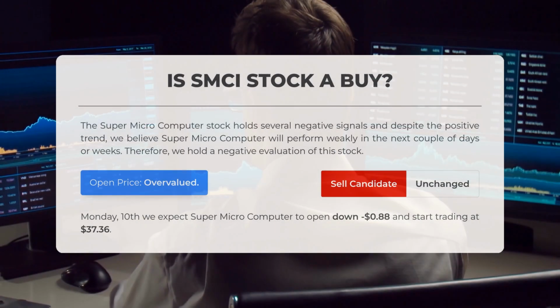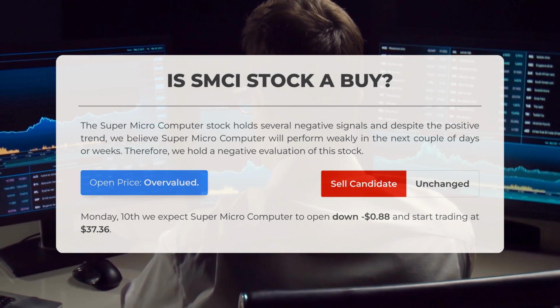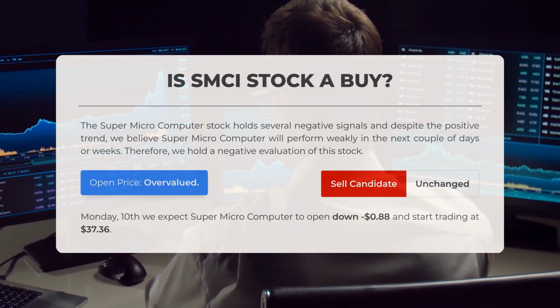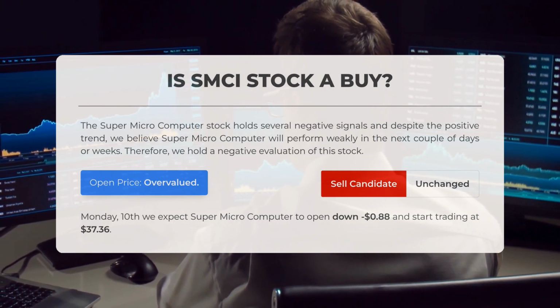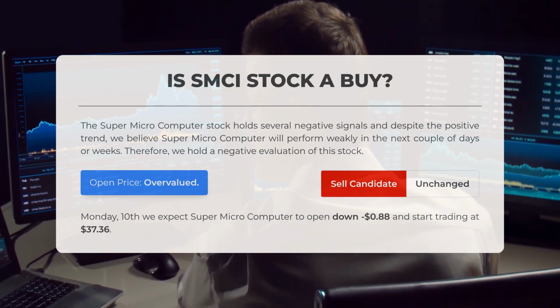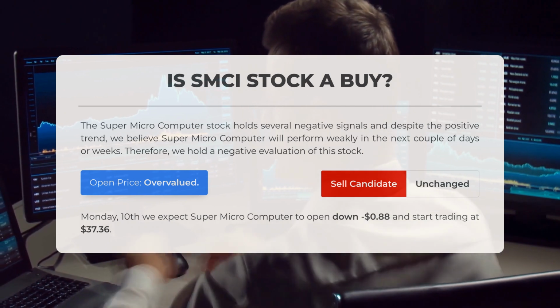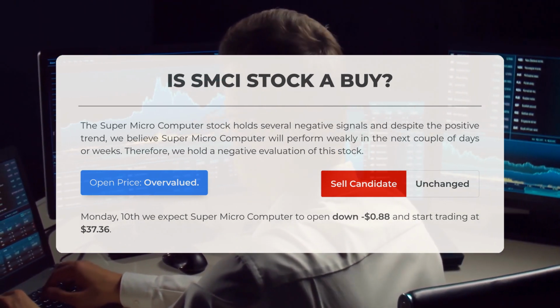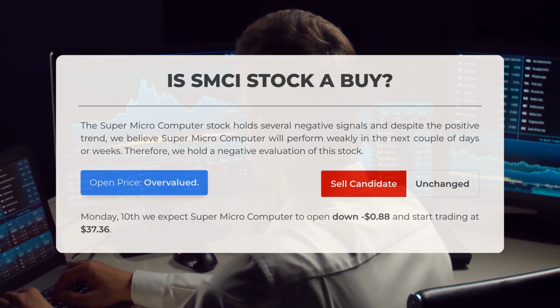Is Supermicro Computer stock a good buy? The stock of Supermicro Computer currently shows several negative indicators, and despite a positive trend, we anticipate that Supermicro Computer will experience weak performance in the coming days or weeks. Thus, we maintain a negative assessment of this stock. After evaluating the volatility and movements from the last trading day, our analysis suggests that the current price is overvalued.